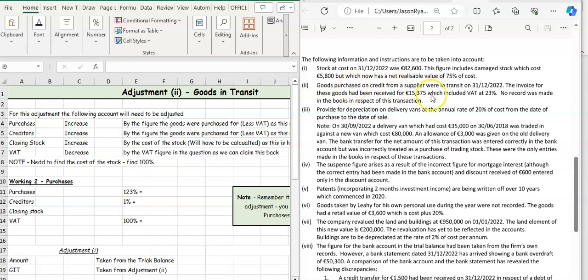So we purchased them. The invoice for these goods had been received for 15,375, which included VAT at 23%. So no record had been made in the books in respect of this transaction. So we've bought goods, those goods are in transit to us, but we haven't entered them in a book.